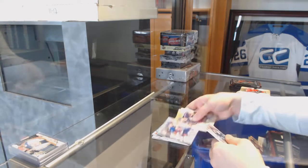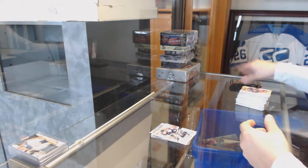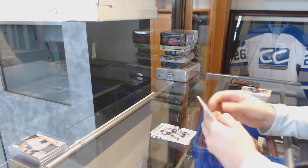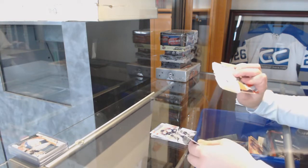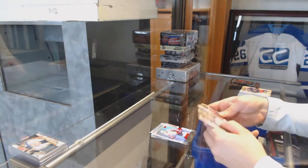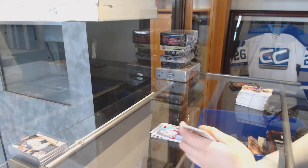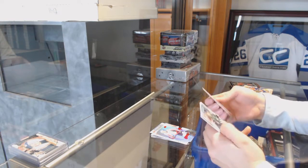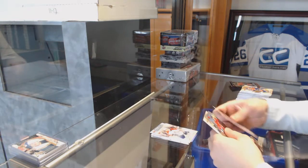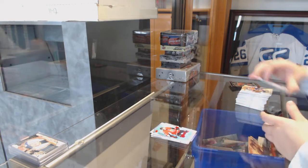Blue rookie of Ryan Pulock for the Islanders, silver of Scott Hartnell for the Columbus Blue Jackets. Level 1, nope, 2 gold for the Washington Capitals, Justin Williams die cut. Rookie for the Dallas Stars, Esa Lindell. Silver rookie of Michael Matheson for the Florida Panthers. And level 1 teal die cut of Cody Ceci for the Ottawa Senators.